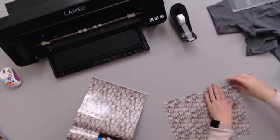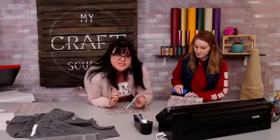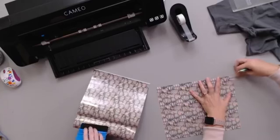Alright, so once you have cut your design, I'm going to reach around and grab a weed. Sorry, they're off like Shyla. Are we overhead still? I don't know if you want to go overhead.